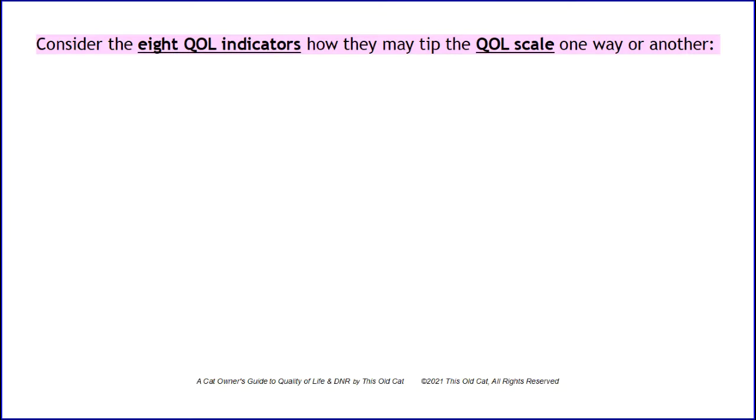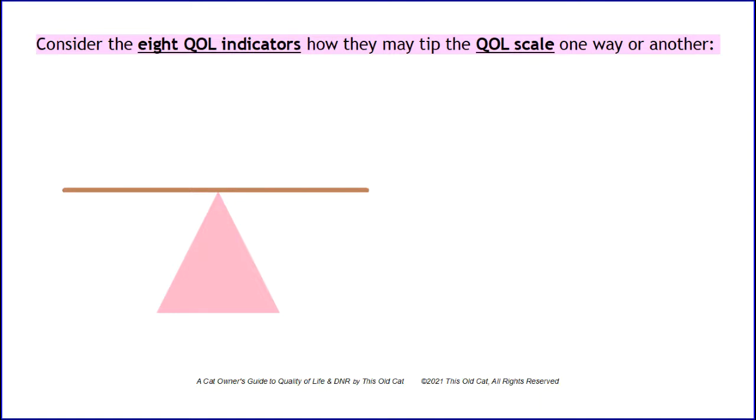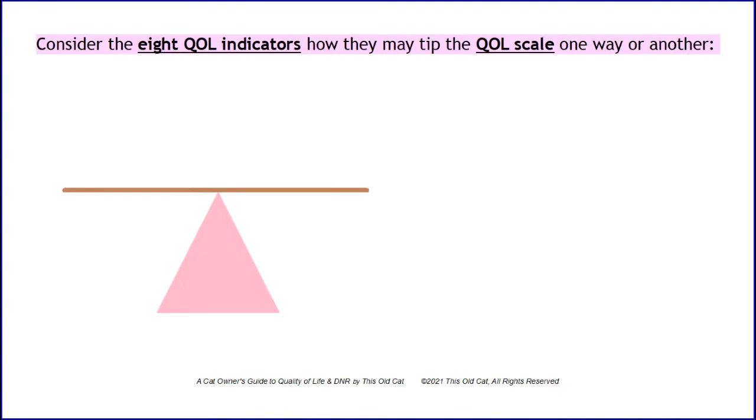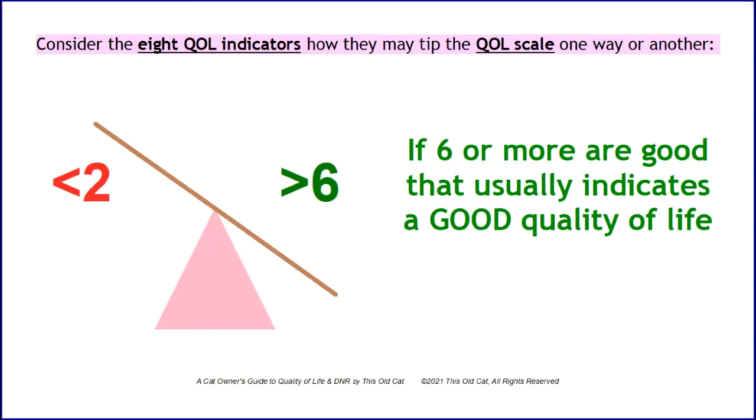Consider the 8 quality of life indicators and how they may tip a quality of life scale one way or another. Here's the hypothetical quality of life scale in balance. And here's the quality of life scale with the 8 indicators. Just like a seesaw, it will go up or down, depending on whichever side has more weight. Let's first consider the scenario whereby one side of the scale has most of the good quality of life indicators on it, with any 6 or more of the 8 quality of life indicators being good. And perhaps 1 or 2 may be questionable. In this case, we'd say this cat has a good quality of life because most of the indicators are in their favor.